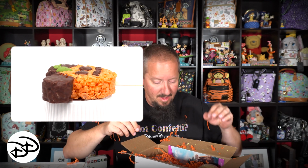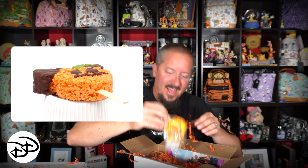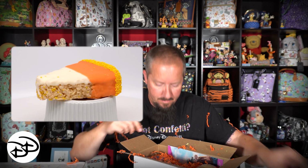Another Mickey Jack-o'-lantern from the park, which you already saw, but I'll refresh your memory. And we are going to be set for a bit. Another candy corn Rice Krispie treat. So it's not just apples. Boop. And then these bad boys.